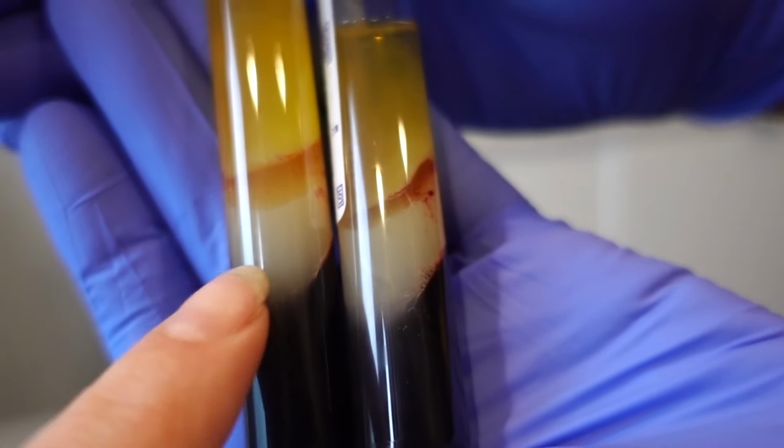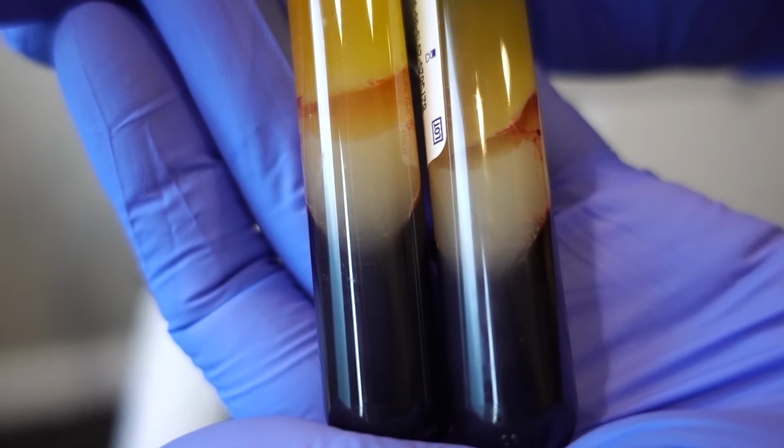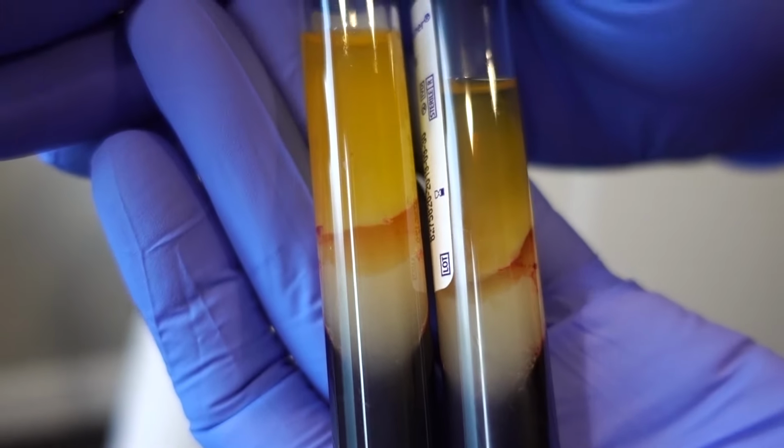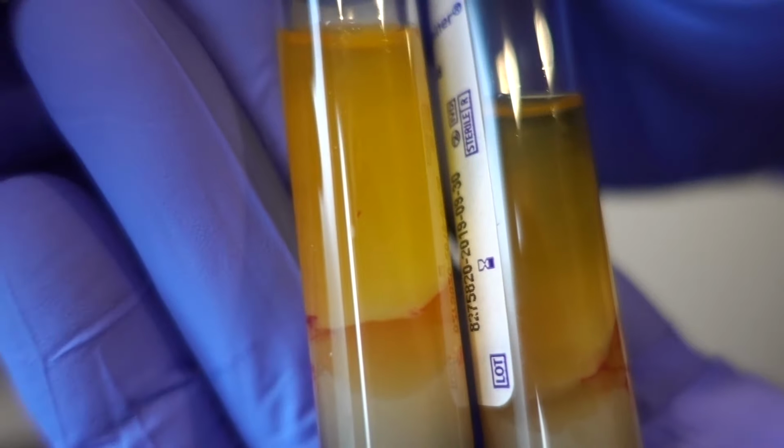Wait, so what's that thing in the center? That is a separating gel. Just to keep it. So that's when it spins, it pushes the red blood cells down, they're heavier, and then the serum stays on top. Wow, that is so interesting.